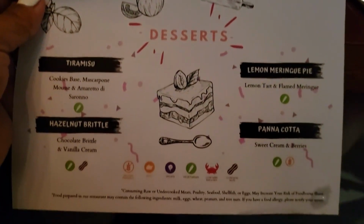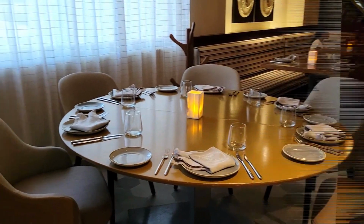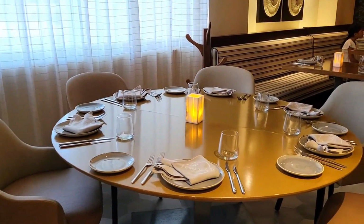By the way, I love their tiramisu here. Lorenzo is one of my favorite restaurants at Hyatt Ziva. Buon appetito!